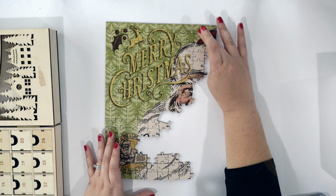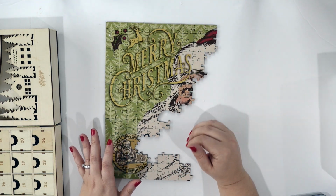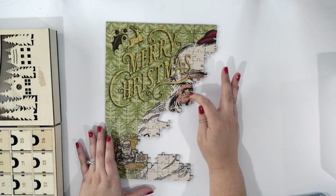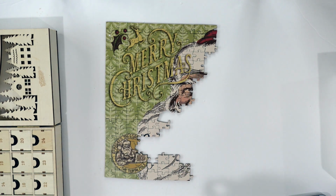So I will continue the puzzle. I feel like some pieces just aren't sitting flat. It is weird some of the ways that they're breaking up each box. Like there was one box where it was really just me doing the last section of each of these rows. So it's an interesting concept, but I'll finish it up and then show you the other one that I got from Wentworth.